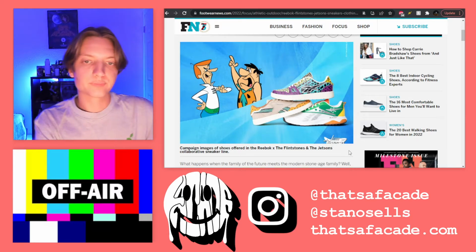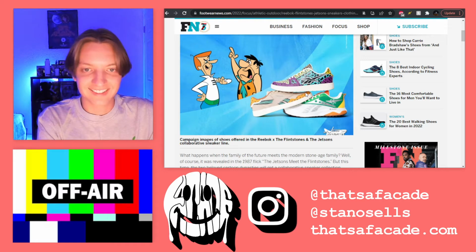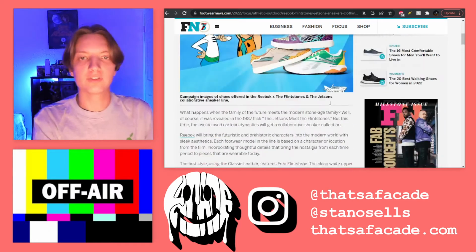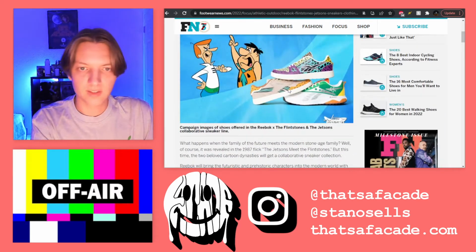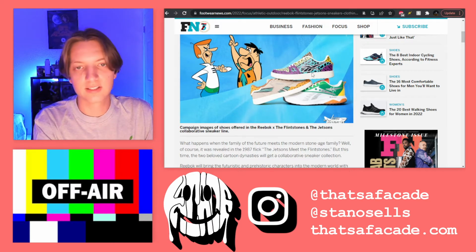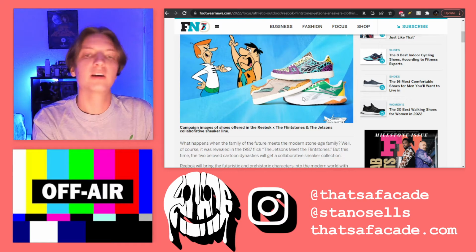But here we go. We got Stack. I'm not sure what this top one is. Looking very basic. And then I think this one is the Revenge. And then maybe the Nano. I'm not familiar with a lot of the newer silhouettes, but there's those 3 there. I think we have Jetsons on the bottom right, and then the top 2, obviously, the Flintstones.